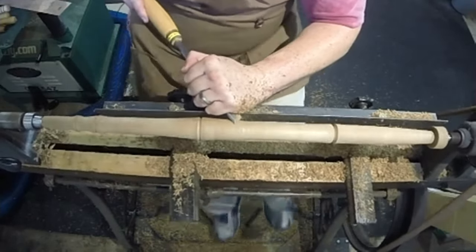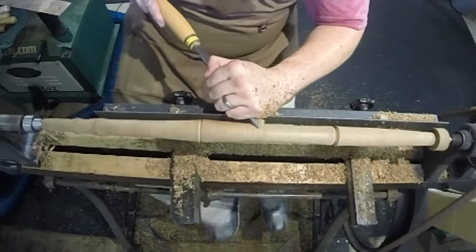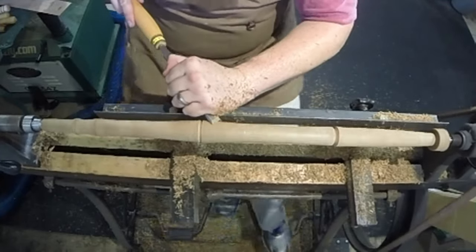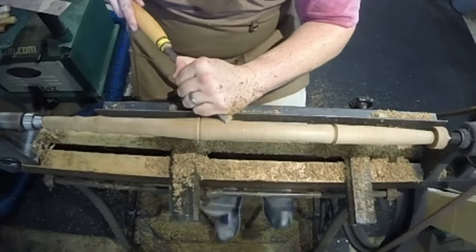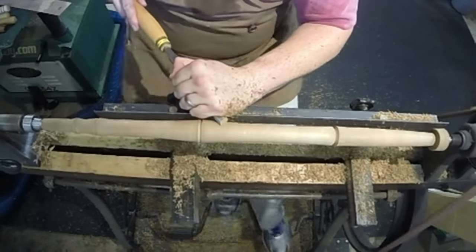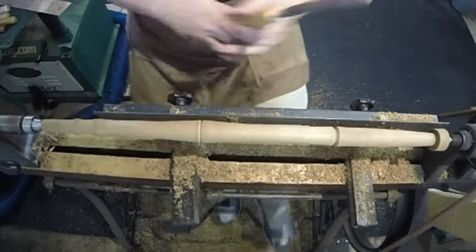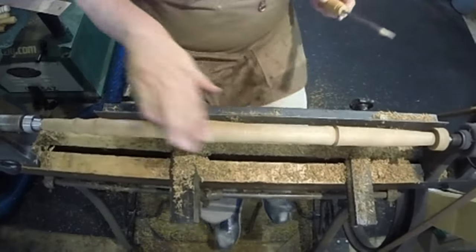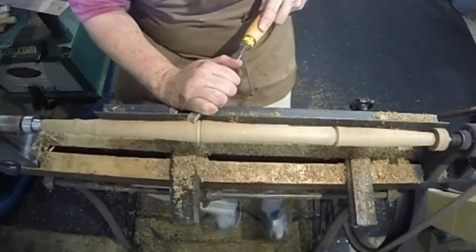There's just a lot of stuff playing with here. Keeping the edge engaged, but also changing that presentation as the diameter decreases. I have to lift the handle a little bit more. Still got just this weird spot right in the middle. There we go. That looks much better.